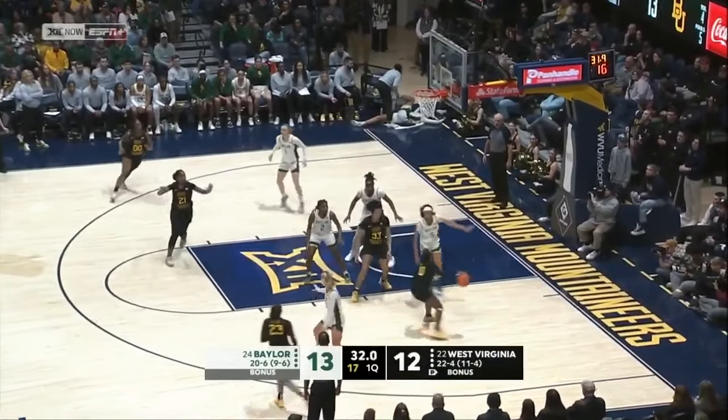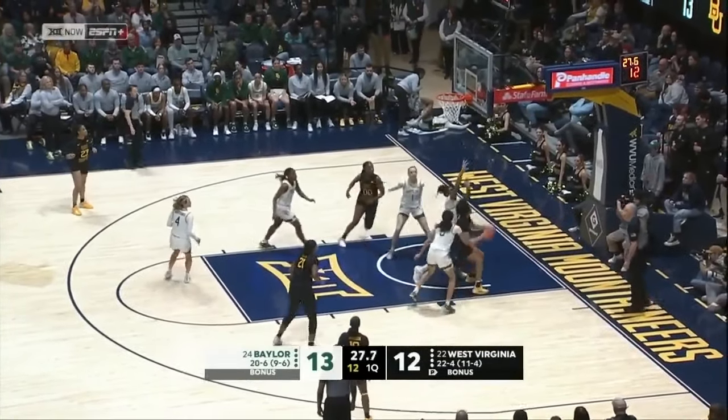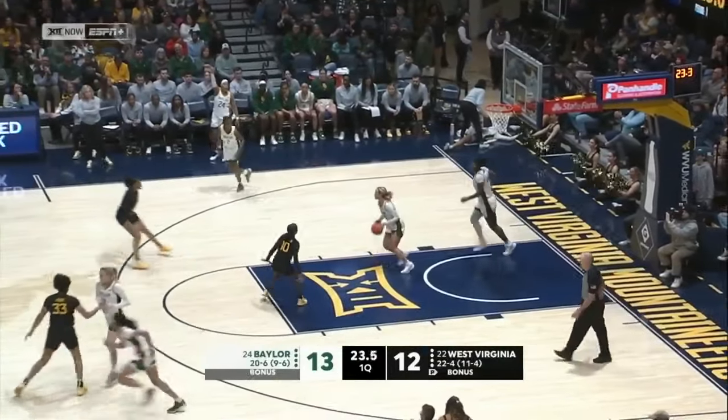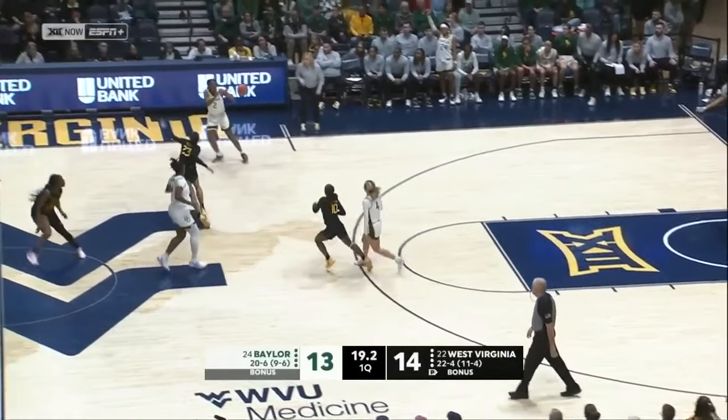Harrison has scored the last 4 for West Virginia from the foul line. No Quinerly on the court for WVU. Inside it, Tirza Moore up and in. And West Virginia leads. Good triangle action there from West Virginia against that Baylor zone.